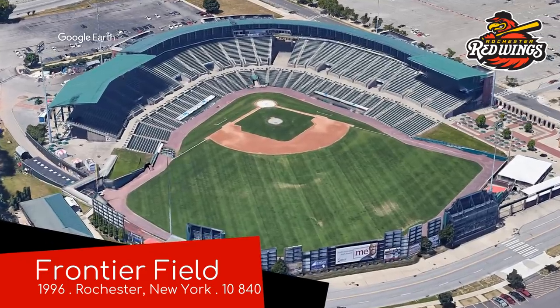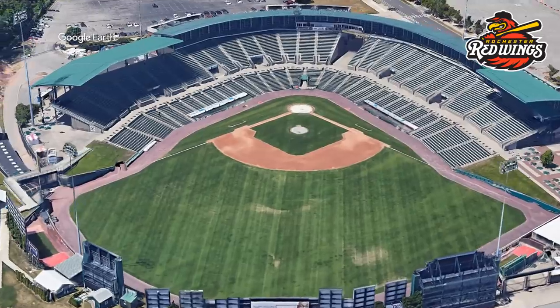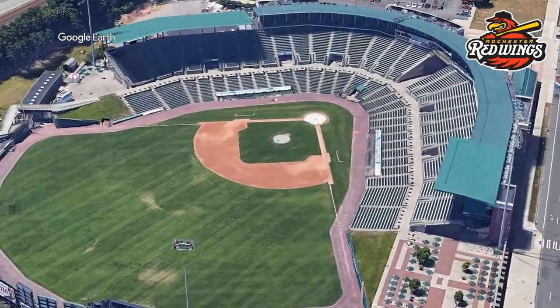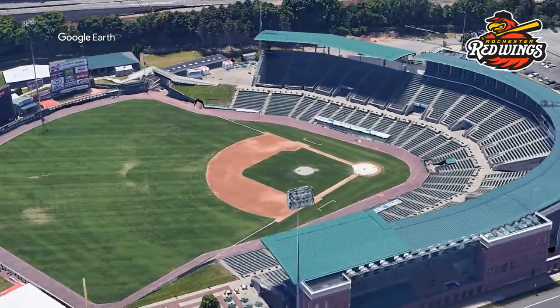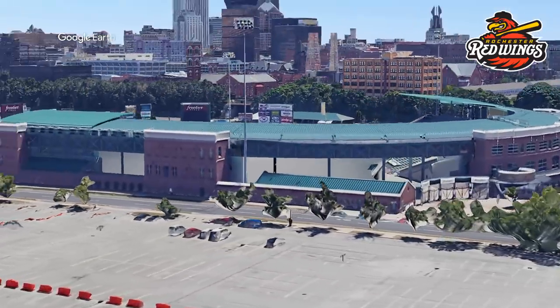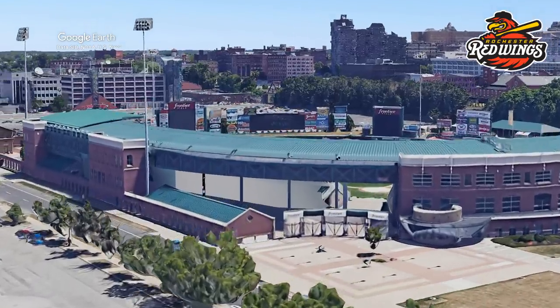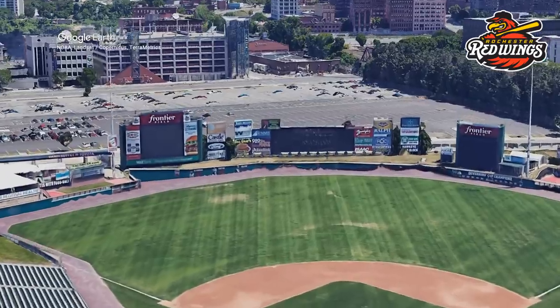Yeah, I did actually forget Frontier Field, which is in AAA East, but it's too much hassle to go back and put it in there, so I'm just going to add it on here. It's a nice stadium. I don't know what it is about that particular shade of green that you see there on the roof. I don't know why baseball uses that color in particular, but it works, especially with that brick facade.